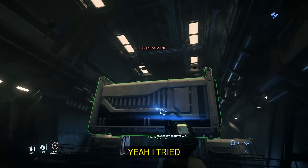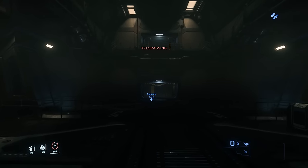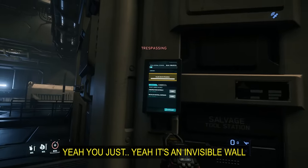What happens if you climb inside the machine? Yeah, I tried. They blocked it off. Oh, you just can't go in there, is that right? You just can't. Yeah, it's an invisible wall.